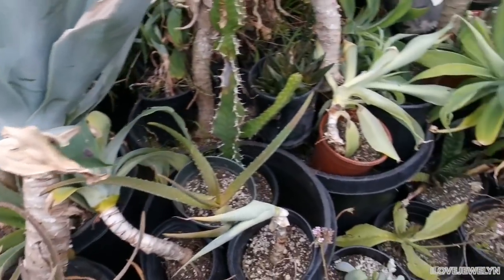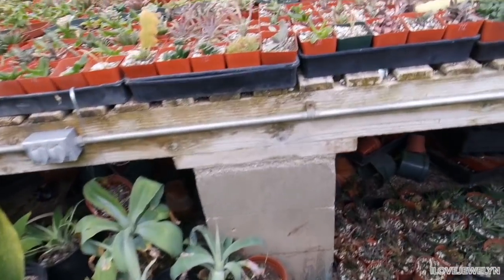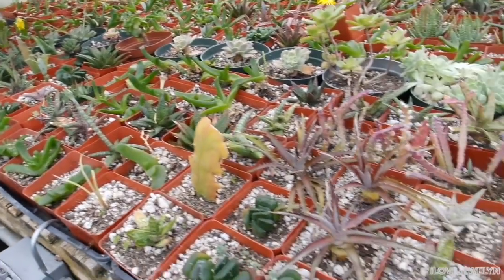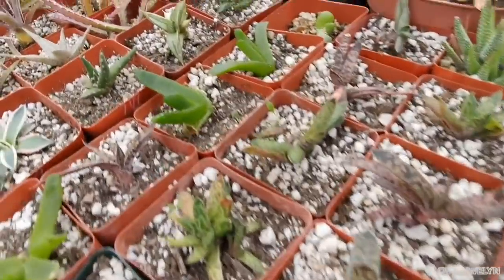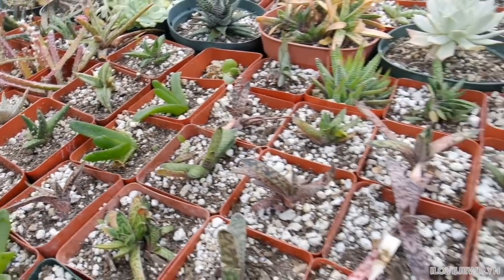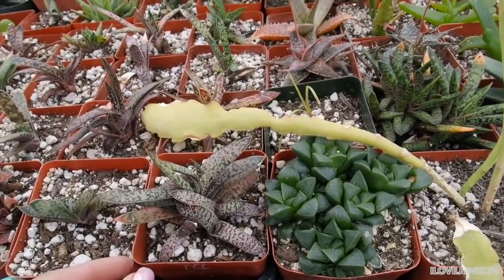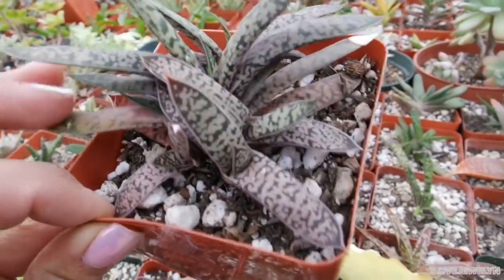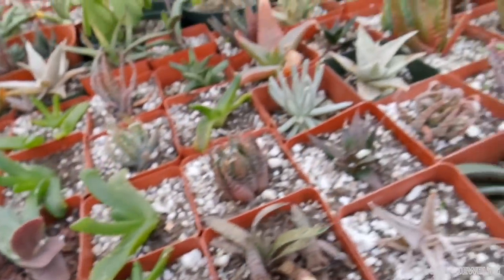There's so much for the eyes to see. I can't breathe, Cat. I'm overwhelmed. Wow, these look like jelly. Look at that. Is that the way it's supposed to look, or is it going to die? Oh, they do feel really soft. Look at this, Cat. Pretty. Looks like some kind of gasteria, yeah. Like variegated. Very cool.